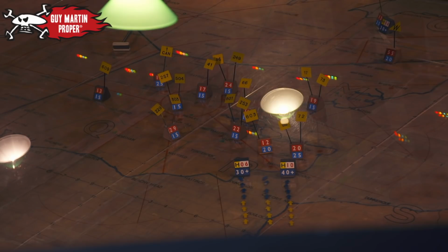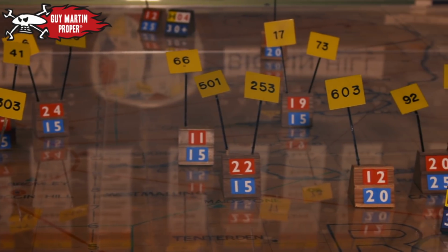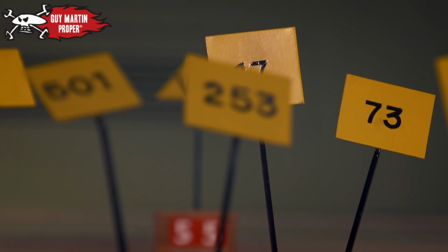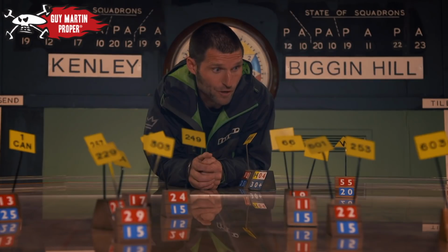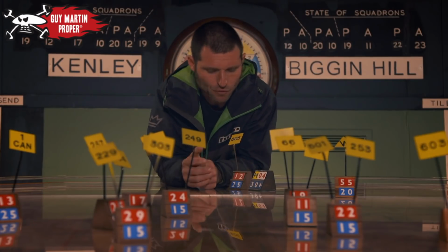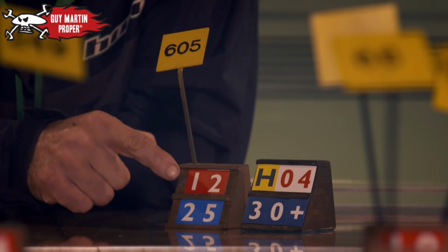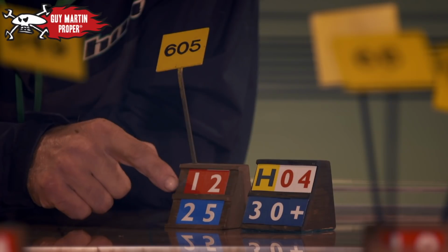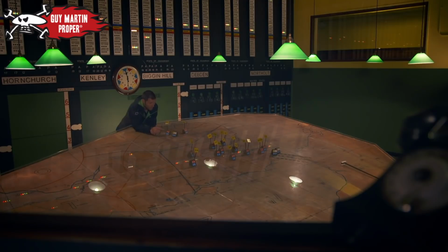The movements of every aircraft were plotted on a giant map. This is all of the activity in 11 Group, which was the southeast of England. There's a lot going on, a lot of numbers and a lot of letters, but these are simple enough. The yellow and black number at the top is the squadron, the number below that is how many planes are in the sky from that squadron, and the number below that is the altitude they're at, in 1,000 feet. And here we've got the enemy.